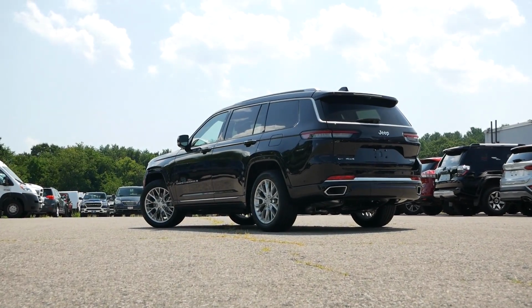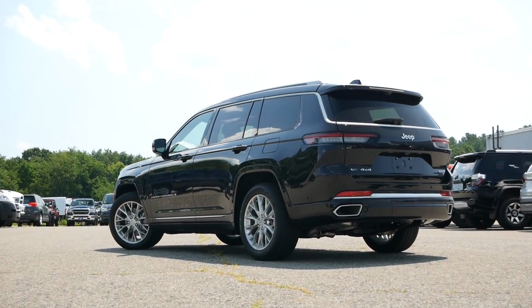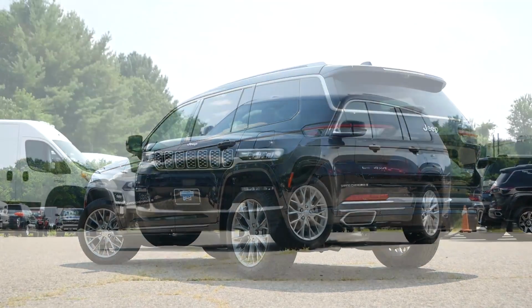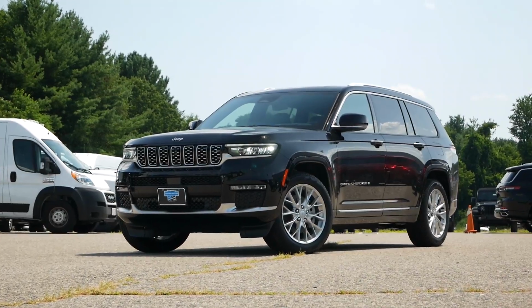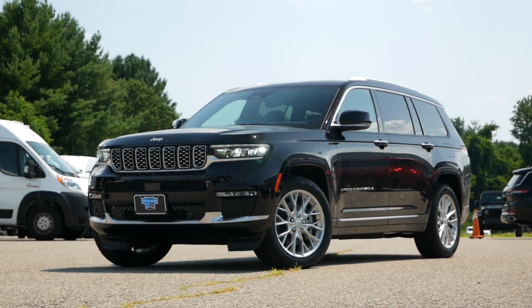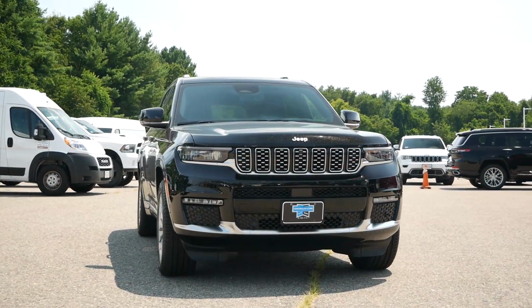While not the most popular among consumers in the grand scheme of things, if you wanted a luxury SUV from Detroit, you either went with the Cadillac Escalade, Lincoln Navigator, and Aviator, or possibly a GMC Yukon. Now you have an alternative with the Grand Cherokee L, which offers similar dimensions to bigger SUVs, but also offers features found in German brands, such as the Audi Q7.